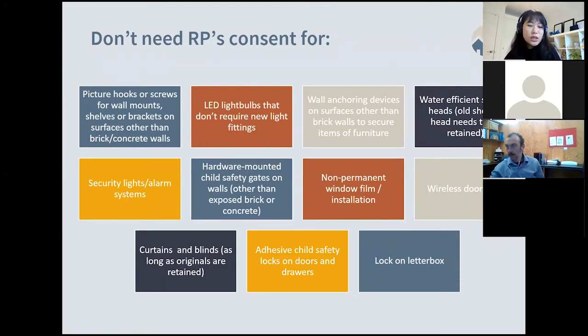So, picture hooks and screws, brackets and all those things, that's perfectly fine. But again, unless it's on a brick or concrete wall. LED light bulbs can be changed without consent now. Wall anchoring things on the walls, again, no brick and concrete, but if you wanted to hang a projector or something up, that's fine now without needing consent.